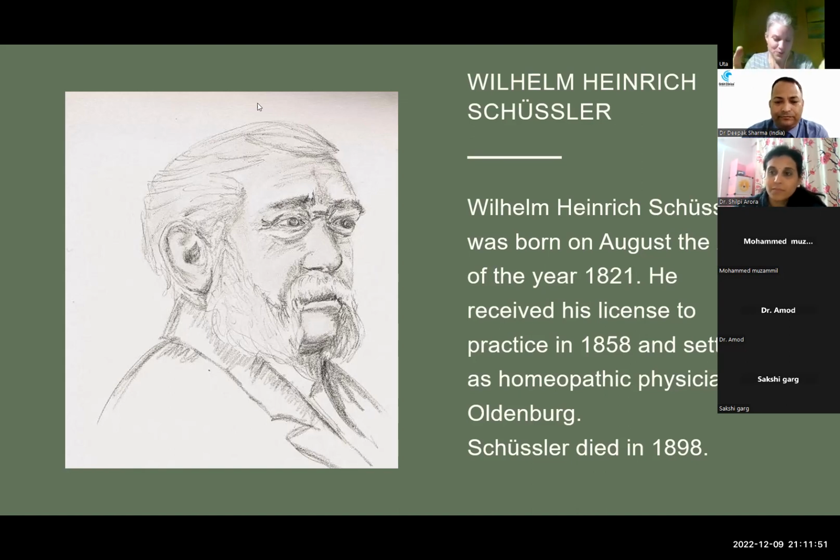So he was licensed to practice by the year 1858. He settled as a homeopathic physician in Oldenburg and ran a homeopathic practice for 15 years. So he was actually a classical homeopath at one time in his life.